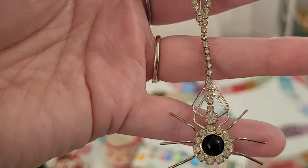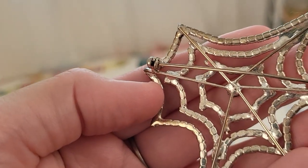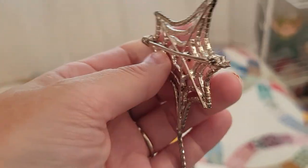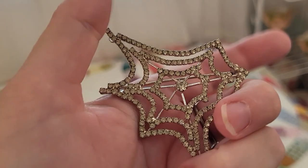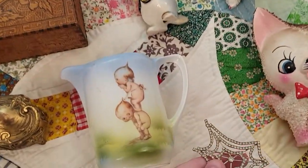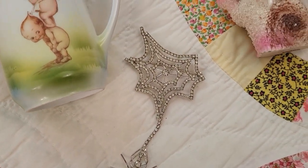And the spider that is hanging down from here. There's no maker stamp or anything on the back of this piece, but it is very well made. The clasp is in good working condition. So I had to get that. It was just so unusual for a brooch. So I had to pick that up.